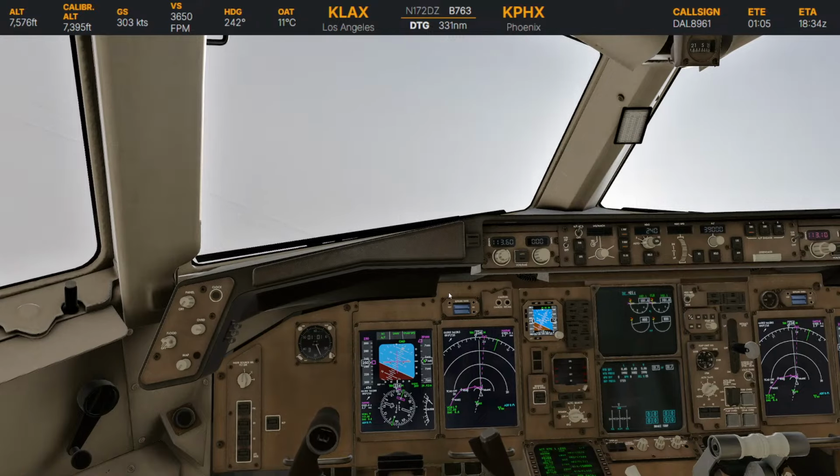Is SimHeaven compatible with X-Plane 11? Yes, they do have a version for X-Plane 11. Hello there, Carl. Glad to have you here.